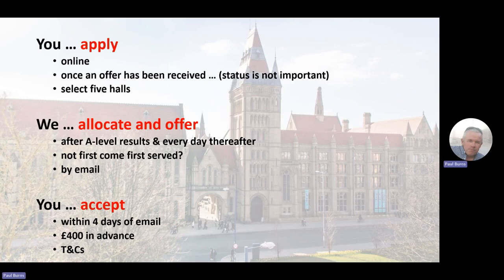At Manchester, certainly the Manchester Accommodation Office, we don't really care if you hold a conditional offer, if Manchester's an insurance choice. It's irrelevant to your ability to apply for accommodation. It's a really simple rule. If you've got an offer to study with us, you can apply. And when you apply, we ask you to select 5 halls in order of preference. More of that later.